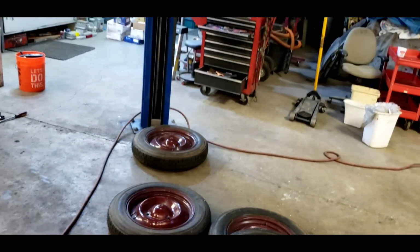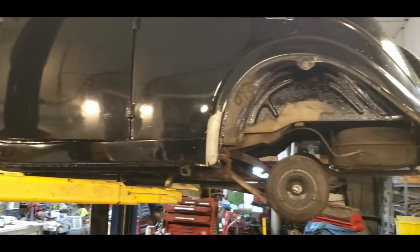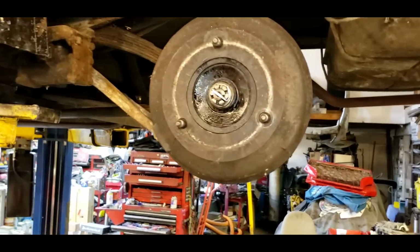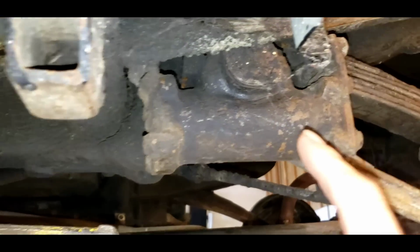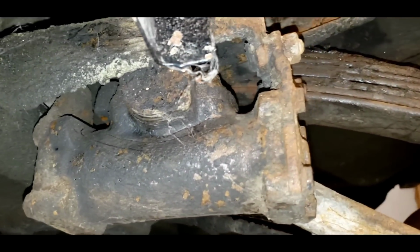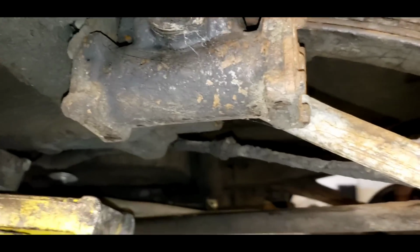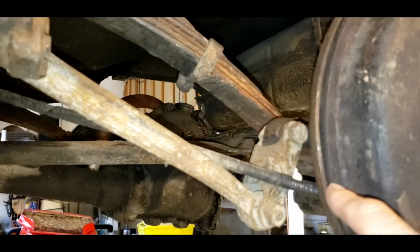A lot of you guys have wanted to know a little bit more about an elderly Peugeot, so let's get into what makes this thing tick. It's really interesting. Let's start with the rear suspension and the shocks. They have what are like Armstrong lever action shocks. You can see the lever here that goes to the rear axle.